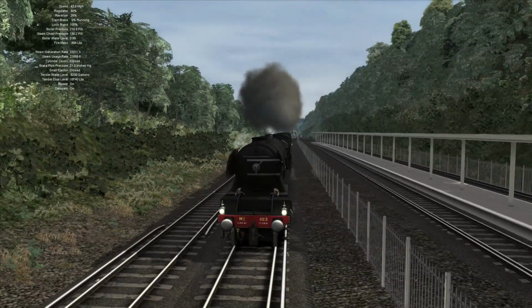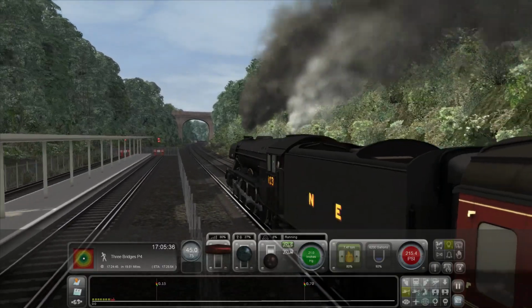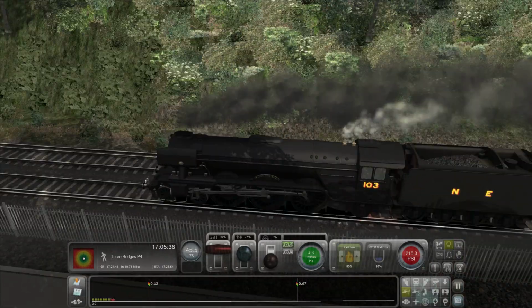We should see plenty of nice AI around today. Nice Class 377s driving around, which is pretty good. Other than that, it's raining. It's 5 o'clock in the evening, and there we go.